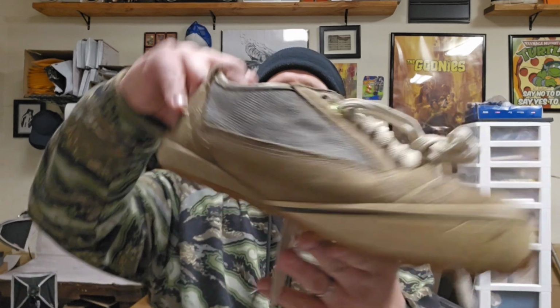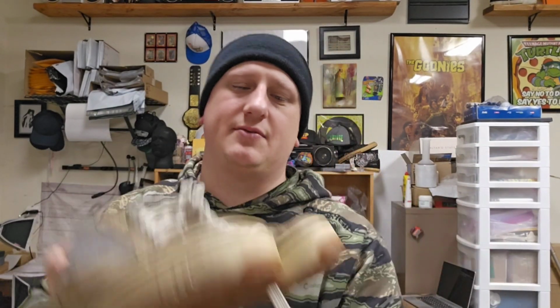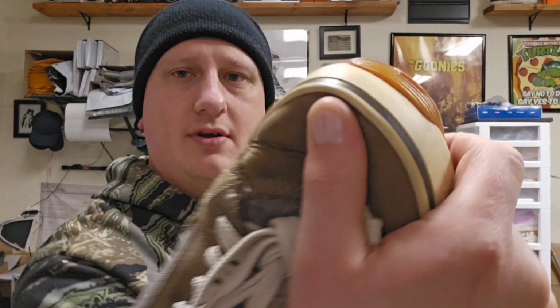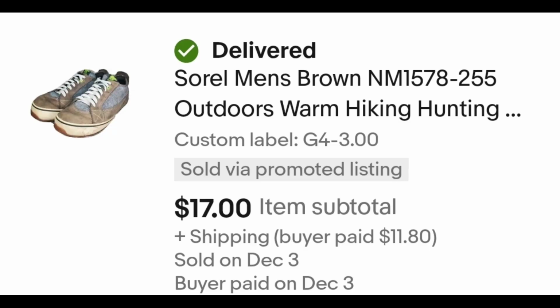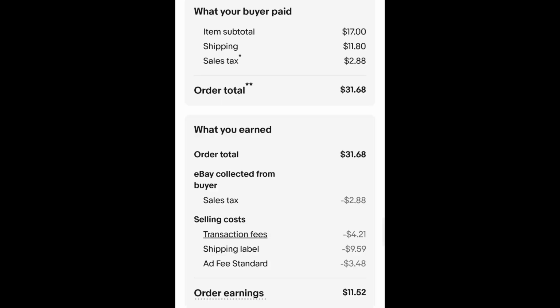Sold this pair of Sorels. I didn't realize it when I bought them, but there's a little bit of separation right there. So I took an offer. I paid $3 for these shoes, and they sold for $17 plus shipping. The buyer is all in at $31.68, and after fees and shipping, I get $11.52.